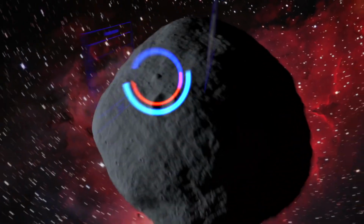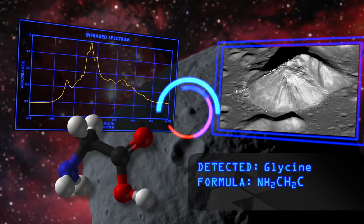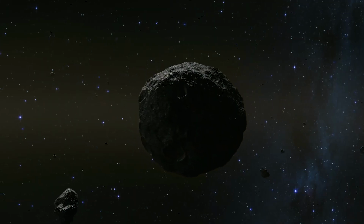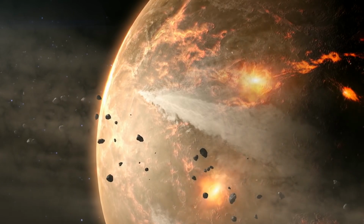And Bennu is an important type of asteroid because it's a carbonaceous asteroid. And we know these asteroids have amino acids in them, and every living thing on Earth is made up of amino acids. So we know those are critical components of life, the building blocks of life. And we suspect that comets and asteroids brought those to Earth very early in Earth's history.